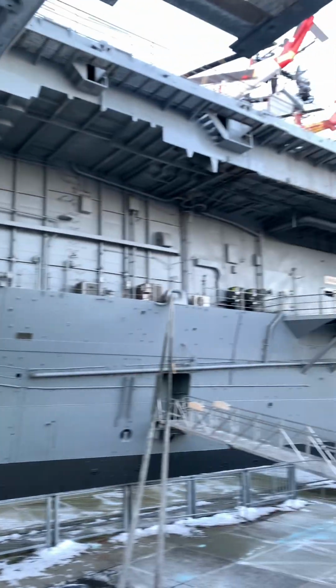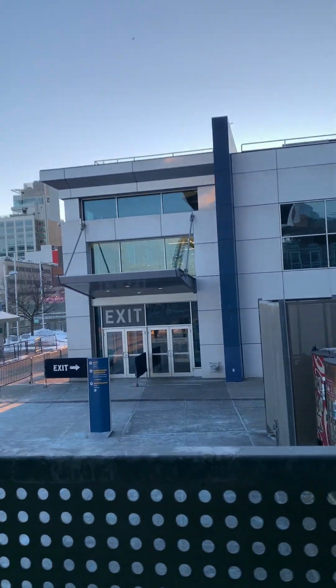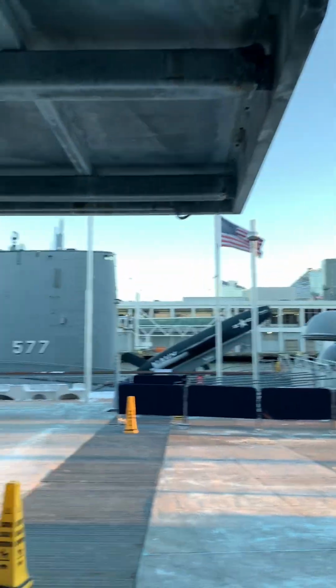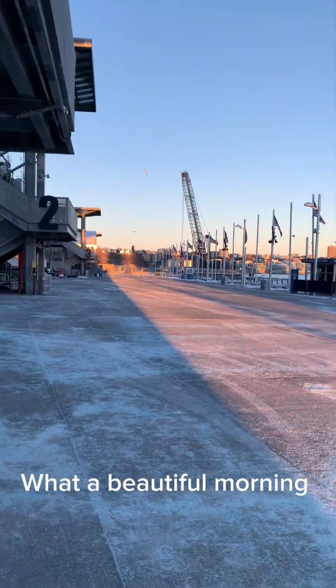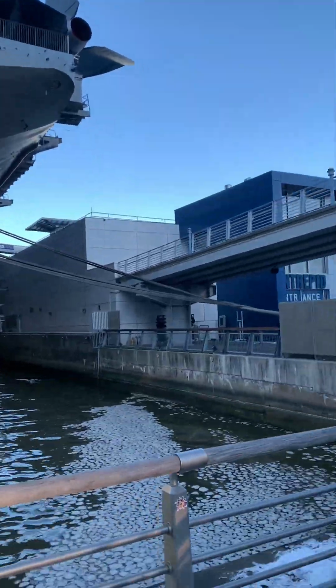It's a big, big plane. Oh, wow. The elevator didn't even start moving. Oh, look at that. Hold on. And Churchill.